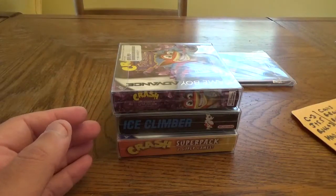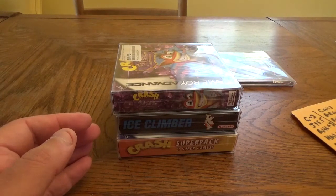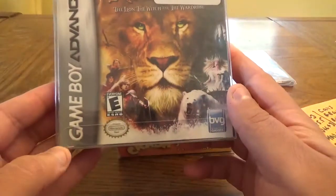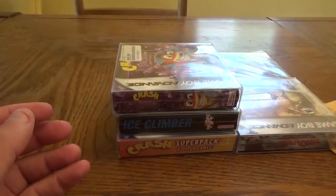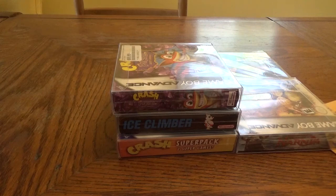Next up, I got a sealed copy. Don't really have to go over this. I'm just going to replace the one I have. This was $5 brand new. Chronicles of Narnia, The Lion, the Witch, and the Wardrobe from Buena Vista Games for the Game Boy Advance. Picked that up sealed. And then we go into some Game Boy Color games.